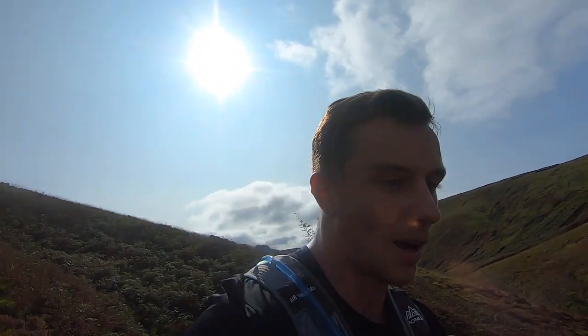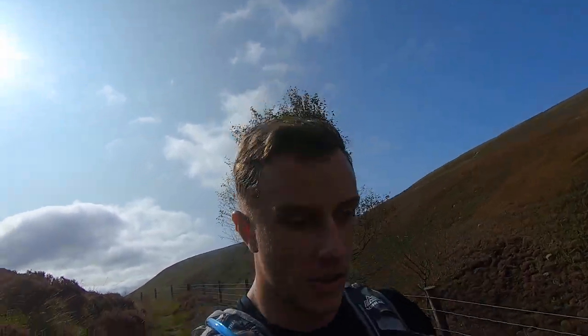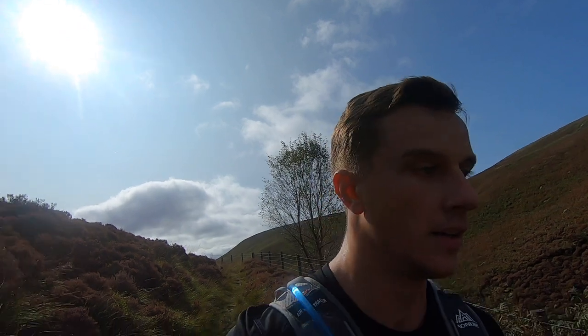Boggy section there. Feet soaking wet through now, but it's just sapping the energy out of my legs, to be honest. But keep moving forward. So today again I'm running in my Salomon Speedcross 5s.